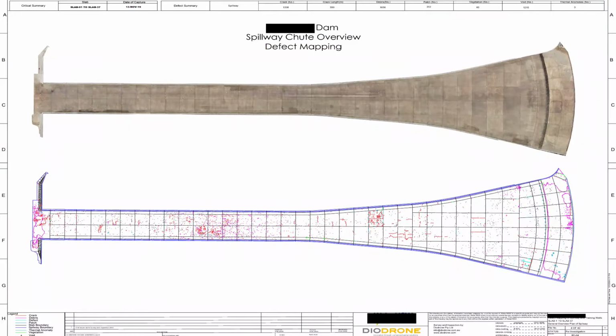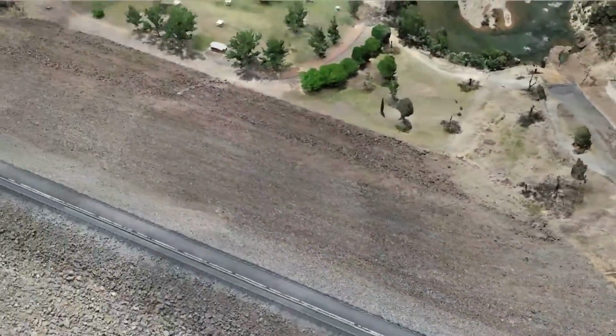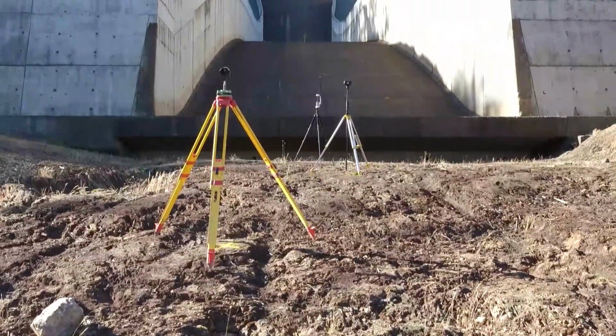For each slab of the spillway chute and segment of the training walls, a drawing sheet was produced which included the imagery and the line work of defects and the structure outline. The aerial survey of the embankment was achieved through a photogrammetry-derived point cloud, a digital elevation model, and elevation contours. These outputs were visually inspected for evidence of slumping, erosion, or other localized displacements of the embankment structure. The accuracy of the aerial survey was verified by assessing the difference between the photogrammetry-derived outputs and a network of ground surveyed checkpoints.